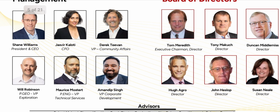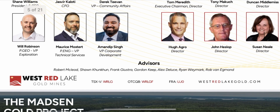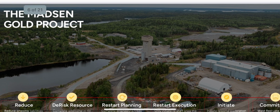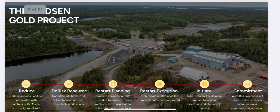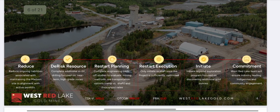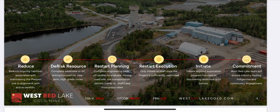In terms of our acquisition, the value proposition there, we wanted to make an accretive acquisition that gave the company multiple paths forward to create value. With the acquisition of the Madsen mine, we've got a permitted mine with no debt, modern infrastructure, a robust resource open to expansion in all directions, and it's arguably in one of the best and safest jurisdictions in the world, and that's Red Lake, Ontario.